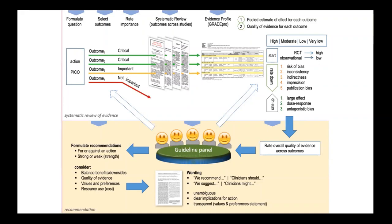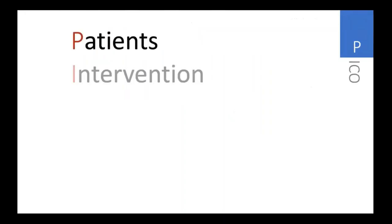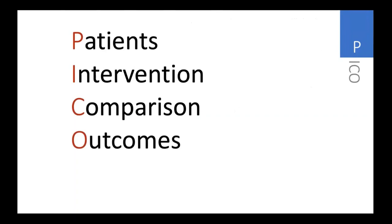This is the 20,000 foot view. I'll spend the next 5-7 minutes providing a little bit more details on this before we get to the recommendations themselves. So as I mentioned, step one is what is the question? And we frame questions for guidelines similar to how you would if you were creating a research study, using PICO format, specifically describing the patients, the intervention, the comparison, and the outcomes that we're going to focus on.